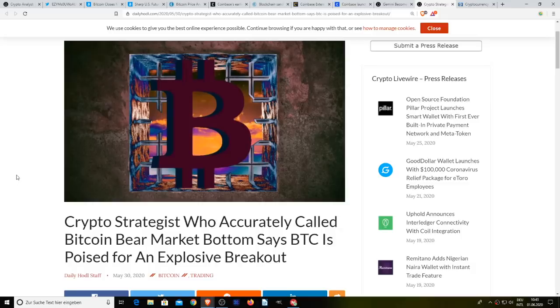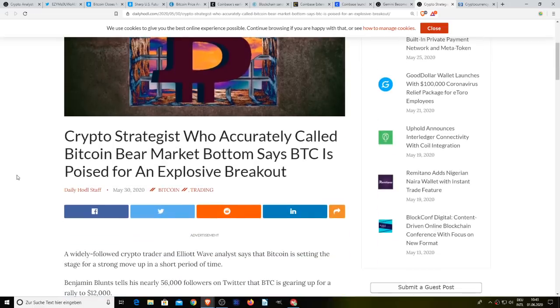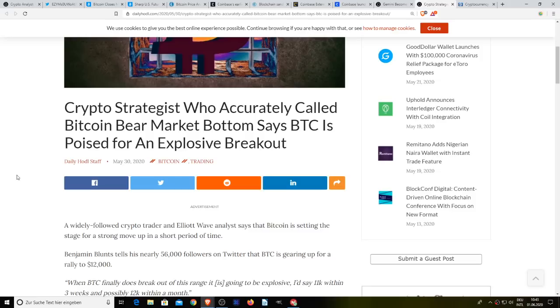And to finish things off, it says crypto strategist who accurately called Bitcoin bear market bottom says Bitcoin is poised for an explosive breakout. A widely followed crypto trader and Elliott Wave analyst says that Bitcoin is setting the stage for a strong move up in a short period of time. Benjamin Blunts told his nearly 56,000 followers on Twitter that Bitcoin is gearing up for a rally to $12,000. He said, when Bitcoin finally does break out of this range, it is going to be explosive. I'd say 11K within 3 weeks and possibly 12K within a month. So that was just the finishing story.